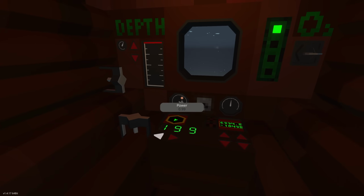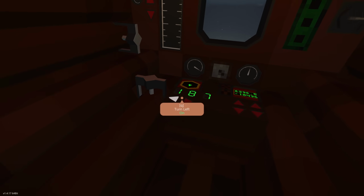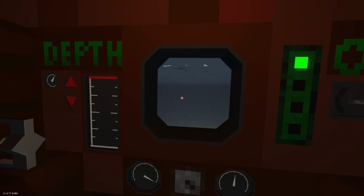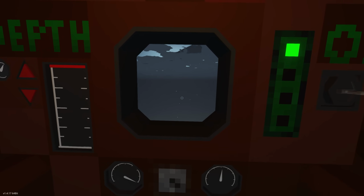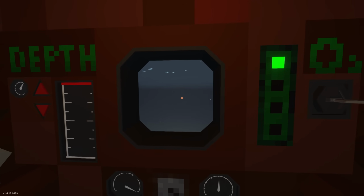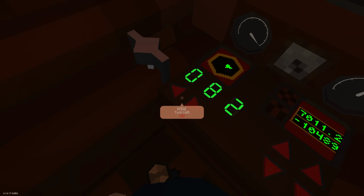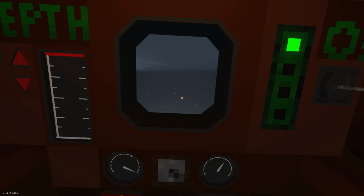So can we turn ourselves around? Oh, the lighthouse is over there. I do want to go back to the dock because I want to see the dock in front of me. Where am I? I'm over here. Okay, so I'm facing that direction at the moment, so we can go a little bit more to the left. Maybe there. Plus minus. All right. Let's go forwards on both of those. The dock is just over there if I'm correct.